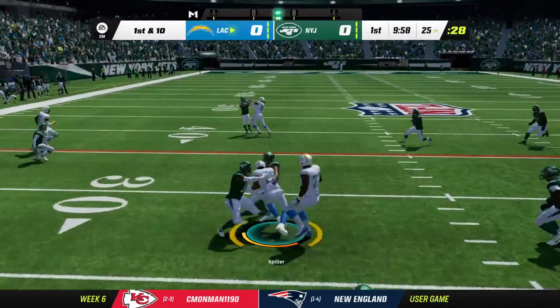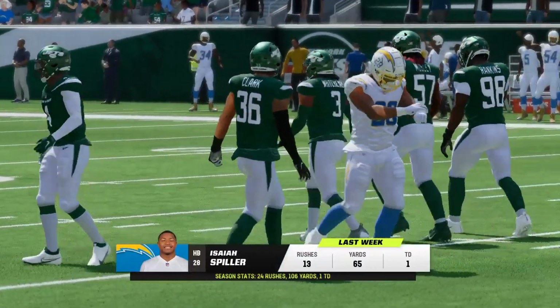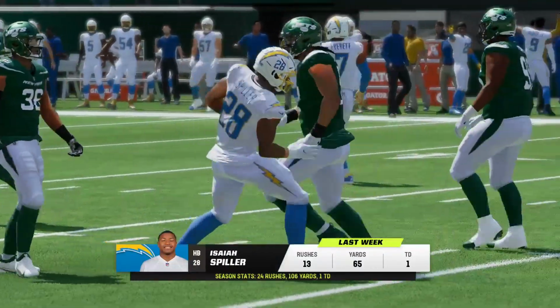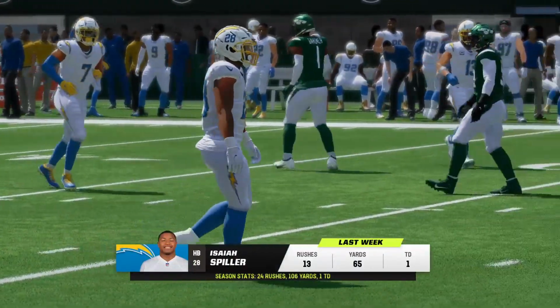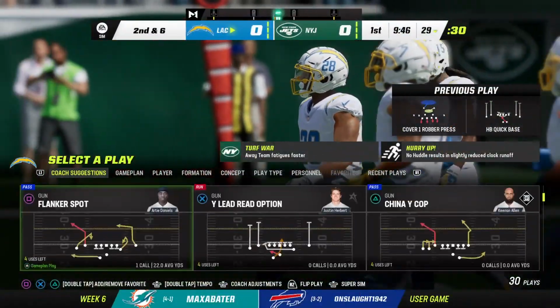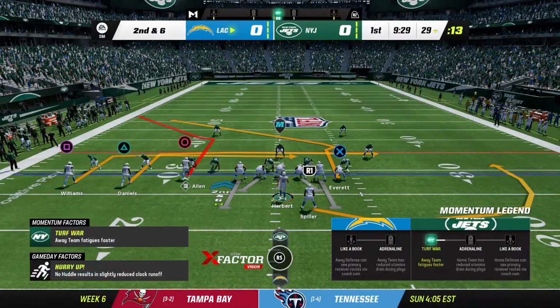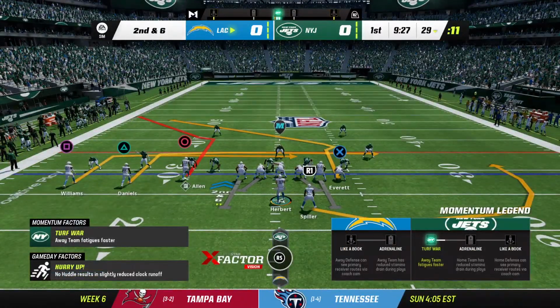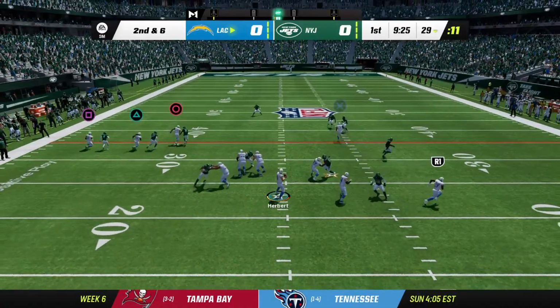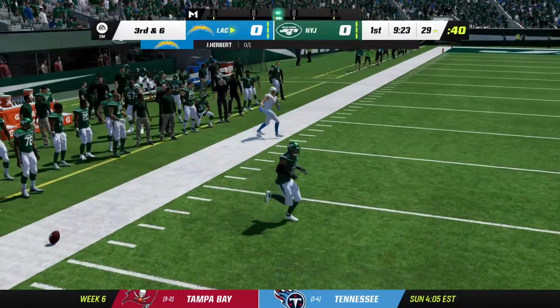A handoff to Spiller to begin the drive. And he'll take this ahead for about 4. Second down coming up. Taking a peek at the rushing numbers for Spiller in last week's game. 13 carries, 65 yards. Not a horrendous week last week running the ball, but definitely room for improvement. No doubt, they made some slight adjustments to how they're going to call plays this week in hopes they can kick those numbers up a notch.